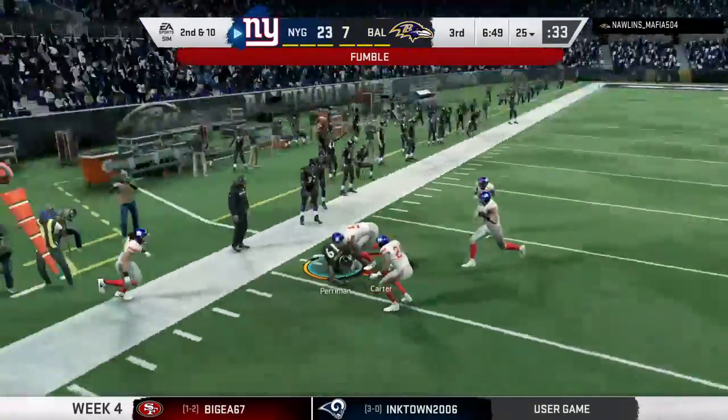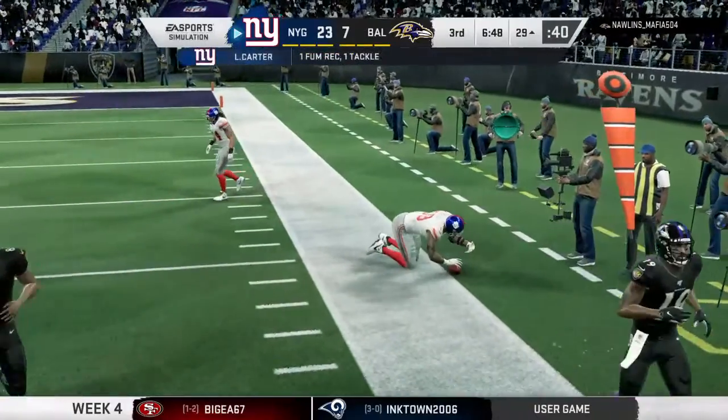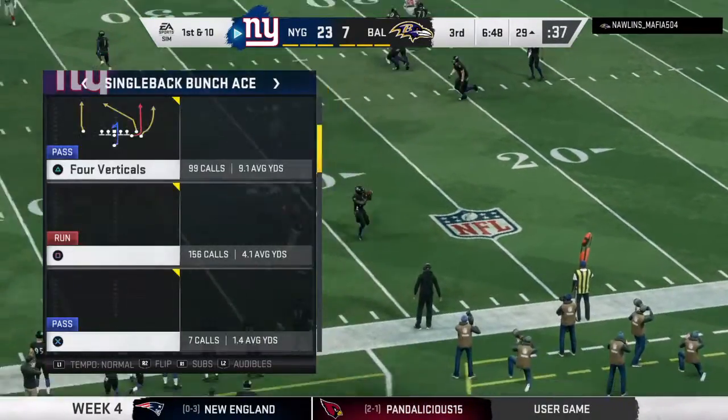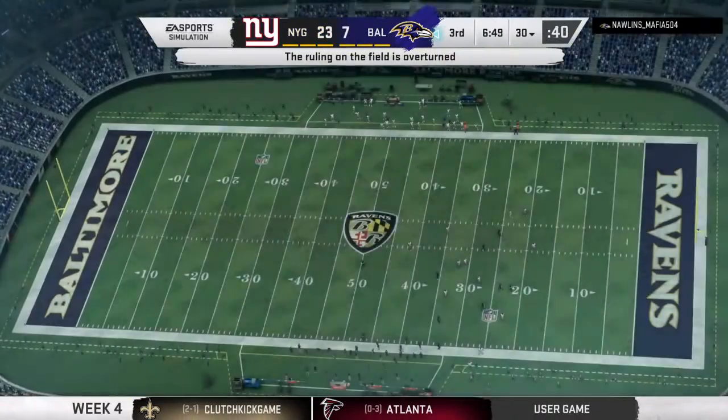And now a fumble. The ball's out. And the Giants have it. It's picked up. All these years we've been watching the game, I start to get the sense that whenever it rains out, those guys who have to touch the ball and carry it, they're extremely resentful about that weather.